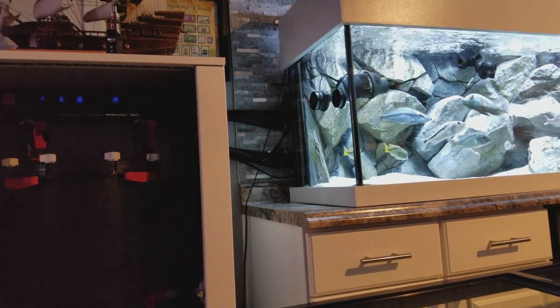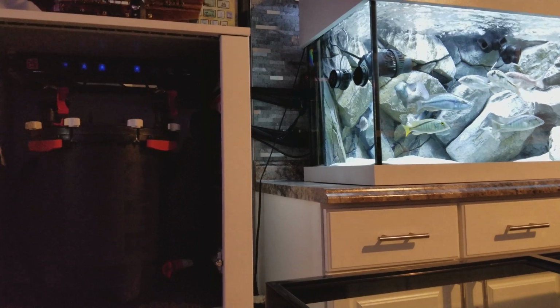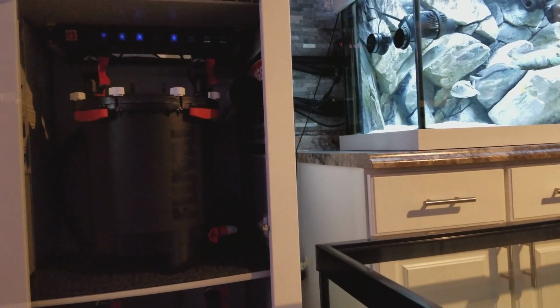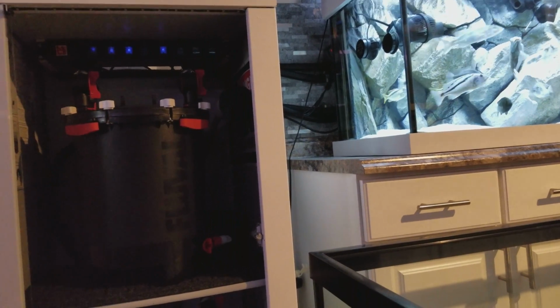I guess from Fluval's site, it's got to be lower, I think 4 to 8 inches. I'm pretty sure it's 8 inches, but I'm going to say 4 just so I don't step on any toes here. Lower than the top of the tank. It's definitely lower than half of the tank. Not by much, but it is.